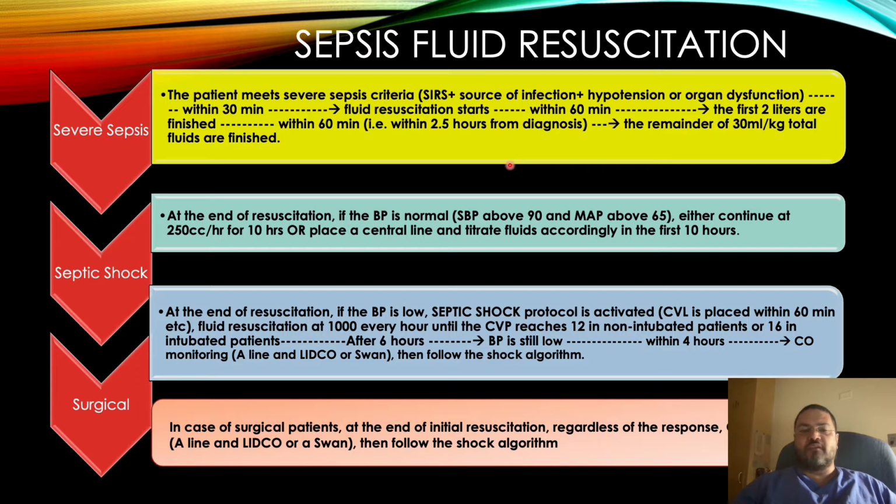Within 60 minutes of that, the first 2 liters are finished. It has been shown that the faster you give the first bolus of fluid, the better. For the longest time, we've been doing only 2 liters, but with more emphasis on 30 mLs per kilo, which almost always ends up becoming more than 2 liters. We would love to be able to give all of the 30 mLs per kilo in the first hour, but we can't. So we continue to do what we used to do, which is over 60 minutes, we give 2 liters of fluid.